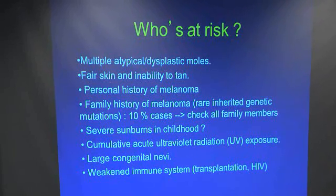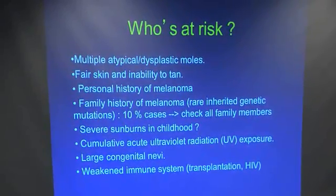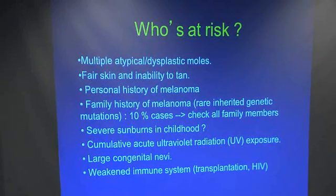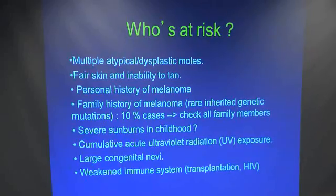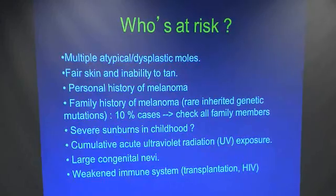Having fair skin and an inability to tan is also a risk factor that really increases the risk of melanoma. A personal history of melanoma is also a risk factor. When patients have a melanoma in the family, this increases the risk of melanoma for the other members of the family, and if they have multiple moles, as is often the case, they have to be followed up and see a dermatologist on a regular basis. We know that there is sometimes a genetic mutation. It's rare, but a percent of the population have this mutation, and then there will be melanoma from generation to generation. In this case, you can define whether these people carry the mutation, and we know that we have to follow this population carefully.